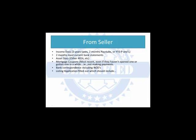Okay? Listing application filled out, which should include bank application and addenda. You already looked at that up above. Hardship letter, third-party authorization, 4506T for that year, list of repairs needed with invoice if possible.